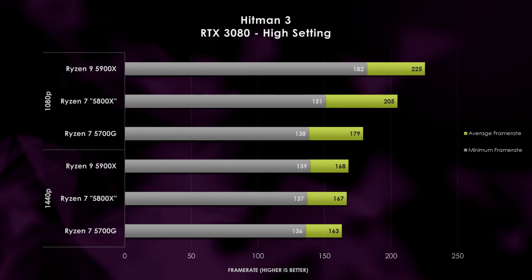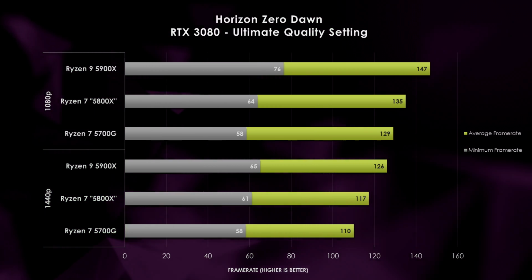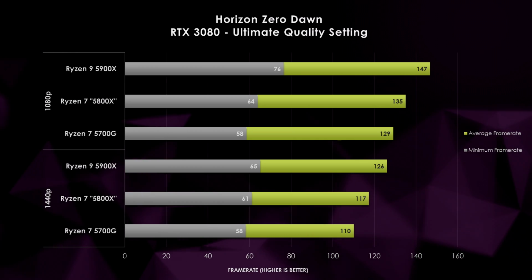With Hitman 3, we see pretty decent scaling at 1080p, but 1440p levels the playing field. Horizon Zero Dawn, though, shows excellent scaling across the processors and resolutions. The 5700G just barely misses 120 FPS at 1440p, which just shows you what a few extra megahertz can buy. Unfortunately, the gaming results leave me a little bit disappointed with this 5700G, but there are a few options available, such as PBO or faster memory data rates, to squeeze out even more performance. Regardless, the 5700G drives this RTX 3080 almost to its full performance.